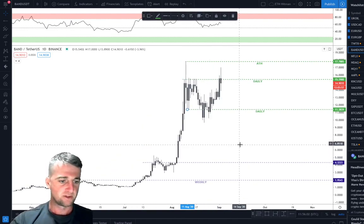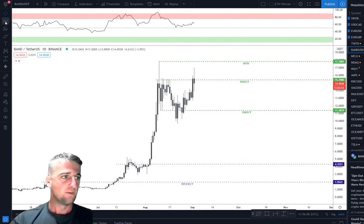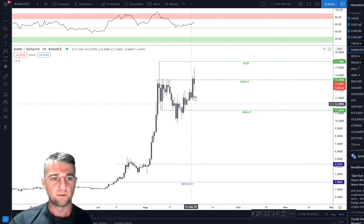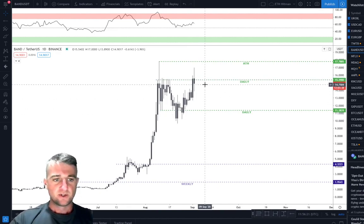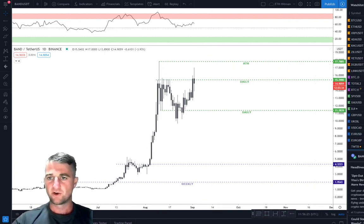We have a little bit of structure in place. So as you can see, we did that massive rise, and we did come back down. We started to trickle back down here. We came back down all the way to $9.60, but we did pop back up off that region. And we have been on quite a good upward movement ever since. Currently we're trading at $14.80. We had a little bit of a Bitcoin dump today.